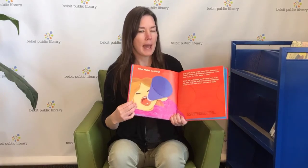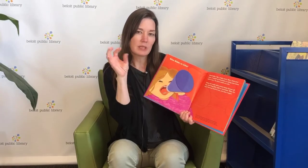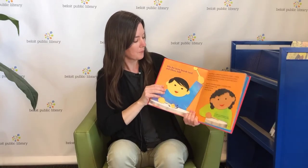So that's how bats hear in those dark caves. They use echolocation and they make really squeaky sounds that bounce off the sides of the cave walls, and then they know, so they don't smack into the walls when they're flying around.